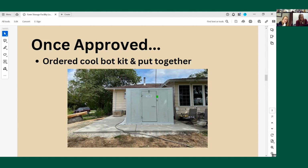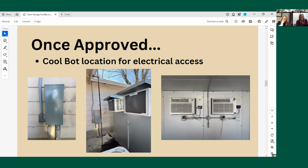And then once the concrete was done and cured, we had that CoolBot ordered. And so it just was sitting there on a pallet waiting for us to put together. This unit was just really neat because it basically came in walls and pieces that we just pieced together. My husband and my son put it together in about a day's time. And so it's been really cool. In the back here, this is where the electrical hookups are. They're by the house. And you can see this unit, we have a 10 by 12 that's 8 foot tall, and it takes 2 air conditioners. Some smaller ones only run on 1, but with the size that we have, it takes 2.